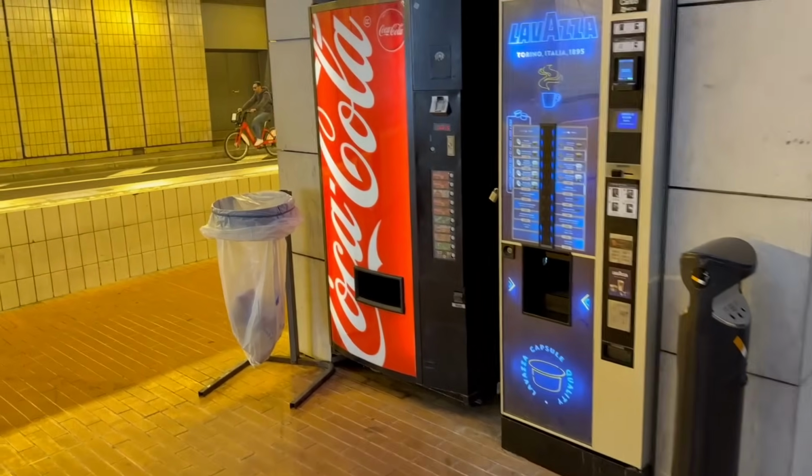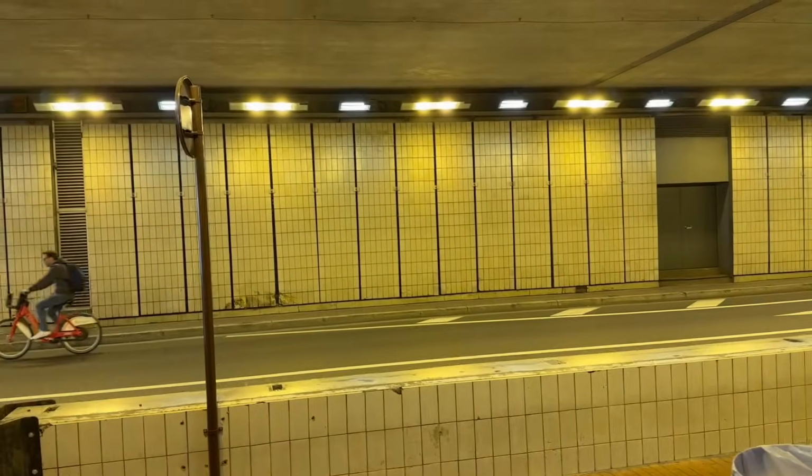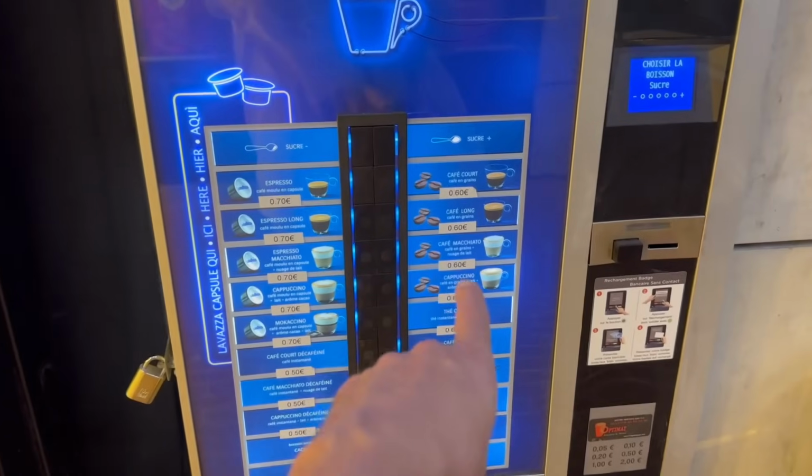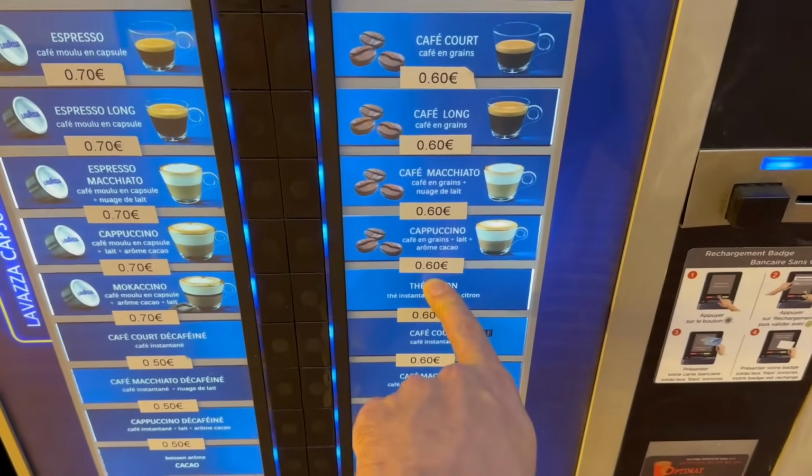Just heading through the tunnel here where you have part of the Grand Prix track, and if you want to get a cheap coffee in Monaco, this is the place to go. You can pick one up for just 60 cents.